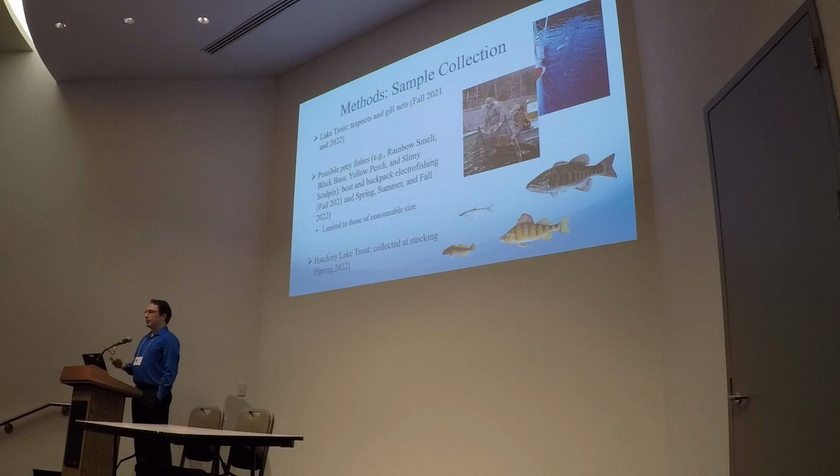Prey fish, including but not limited to rainbow smelt, yellow perch, black bass, and slimy sculpin, were collected using boat and backpack electrofishing during the spring and fall of 2021 and the spring, summer, and fall of 2022. These fish were limited to those of consumable size by lake trout, so we didn't want to get fish that were too big, because if the lake trout aren't eating them, there's no point in looking at them.